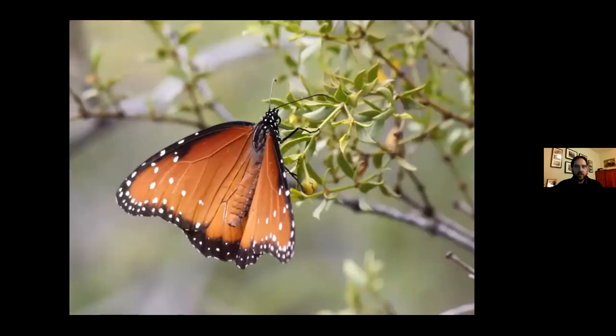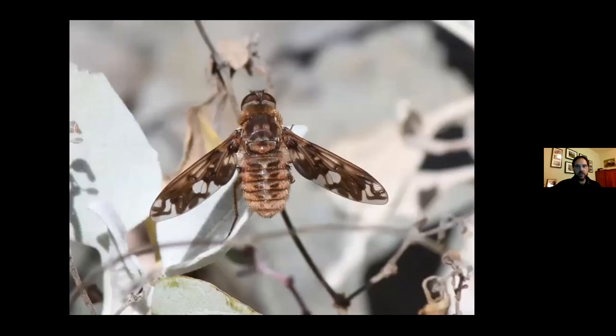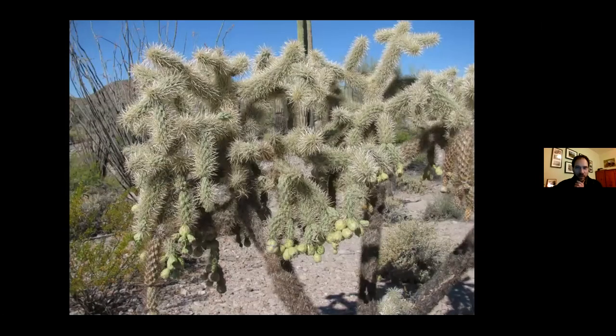It's a butterfly that we saw while we were out looking for things, a little fly. Just thought I'd try to mix it up a bit and not have every slide be a reptile or amphibian.